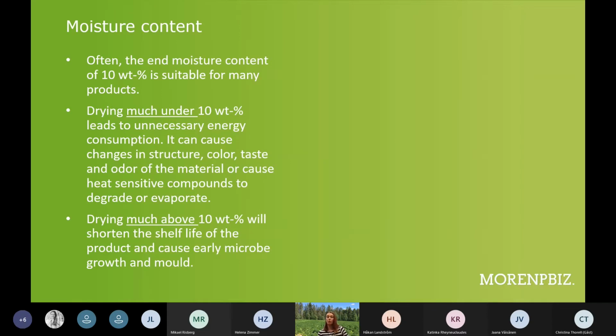And drying much above 10 percent is more harmful, because if there's a lot of water left in your product, it will shorten the shelf life of that product, because the more water you have in it, the earlier the mold and microbes start to grow in it.